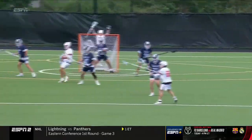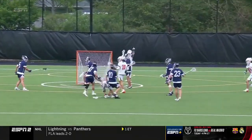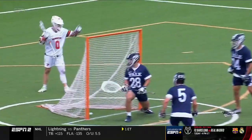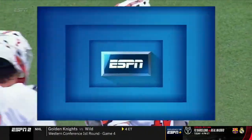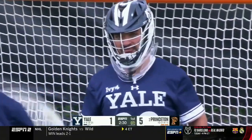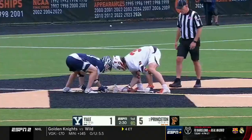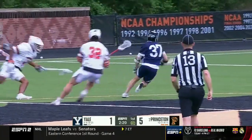Another tremendous and confident take out of Wade. He does not care if he's being guarded by a long pole, watch right here, the little drop and acceleration. That's what gets him that initial first step. He's going right into the teeth of the defense, lowering his shoulder and hammering that ball home. Tucker's father, Ryan, an All-American at North Carolina, a member of Team USA. His uncle, Zach Wade, also a North Carolina graduate. Unassisted goal for the son and nephew of the Tar Heel alums has Princeton back up by 4.